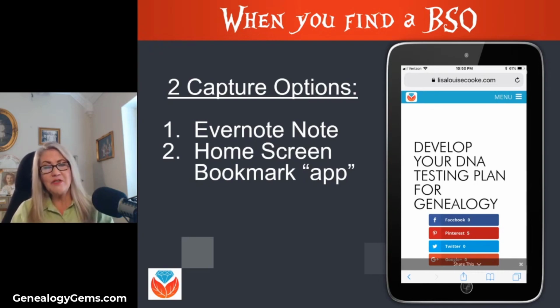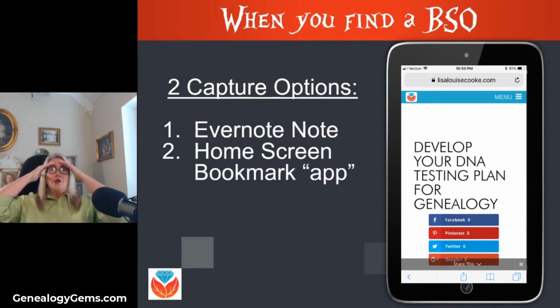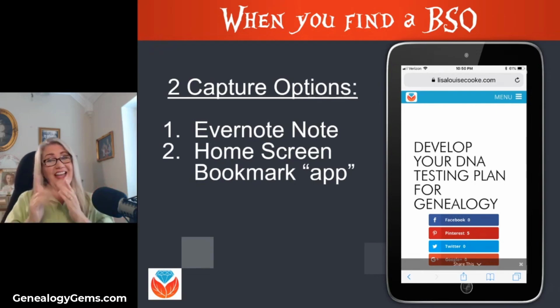And the second thing I want to show you is, I like to do home screen bookmark apps. I put apps in quotes because it's not really an app, but it looks just like an app. And what I like about that is it's not hugely deviating from all the other things that we normally do on our phone. Don't make your brain work too hard. And that's why these are 2 of my favorite methods.